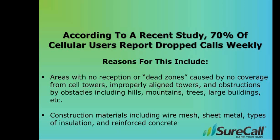Unfortunately, cell coverage is not everywhere you go. There's many reasons for this: lack of towers, poorly aligned towers, many obstructions, both natural and man-made, hills, mountains, trees, forests, being very remote. Cell towers are expensive to put in, and the carriers don't necessarily install these in every rural area where there isn't a lot of population. And so you might have very remote areas where there's no cell coverage.